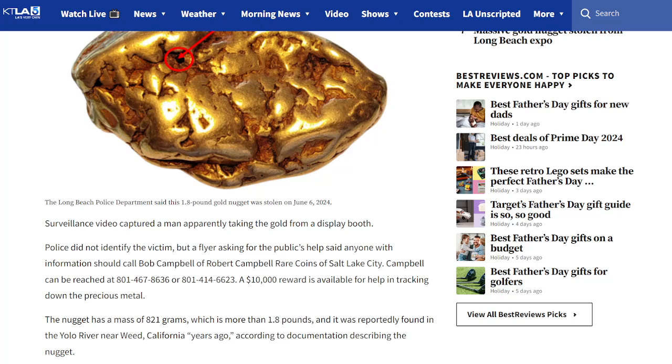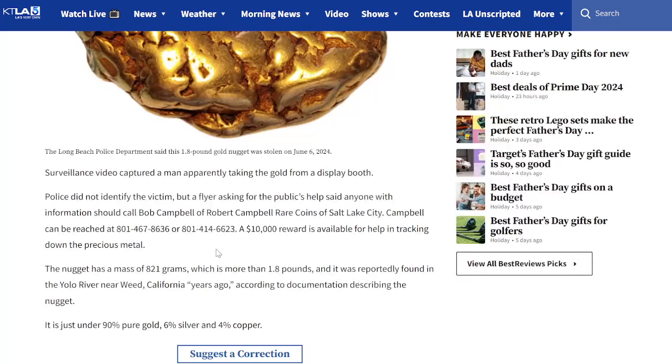and watch people. It's crazy. Police did not identify the victim, but we'll find out here who the victim is because they interview him. And so this is kind of a strange statement. I think it meant to say the suspect. Police did not identify the suspect. But a flyer asking for the public's help said anyone with information should call Bob Campbell of Robert Campbell Rare Coins of Salt Lake City.